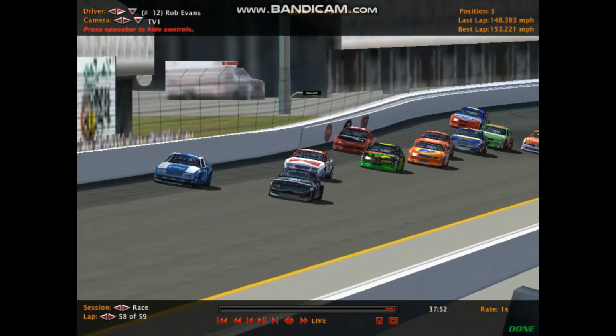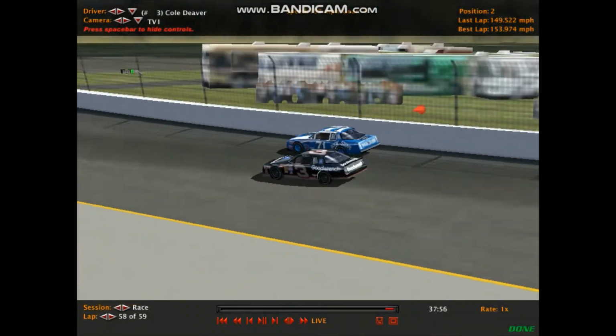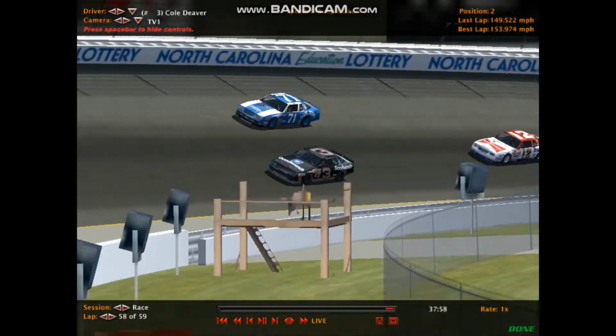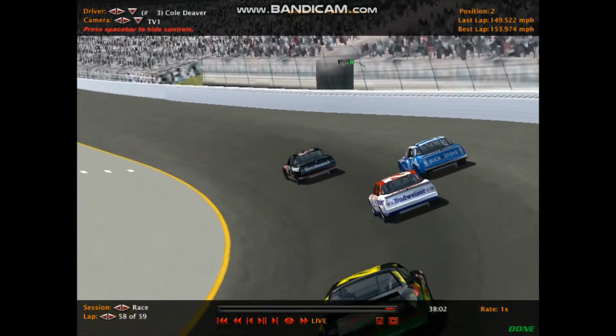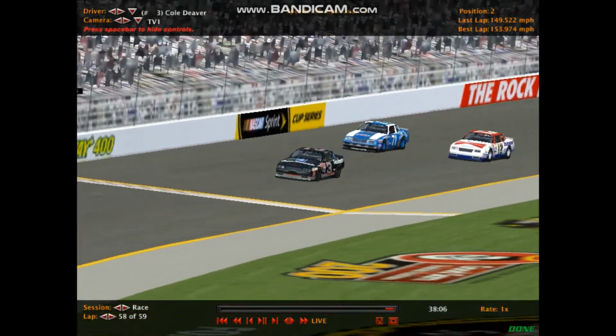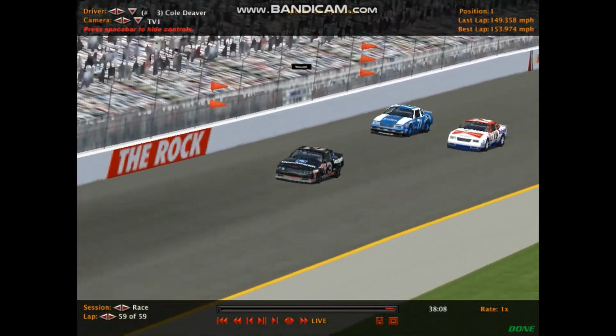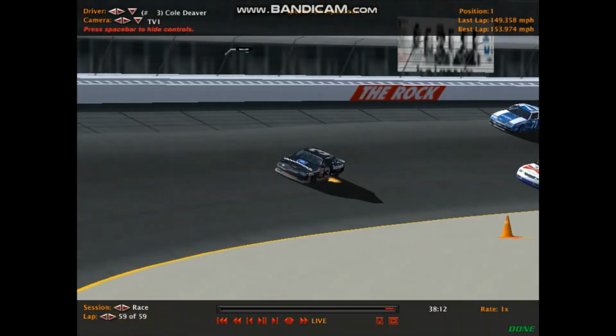In the meantime, battle for the lead. Deaver versus Shearer, side by side. 71 is Shearer, 3 is Deaver. It'll be the white flag this time by Cole Deaver, the GM Goodwrench Chevy Monte Carlo, out in front, 1 lap remaining. Rob Evans in second. Does Rob Evans have anything for Cole Deaver on this last lap?